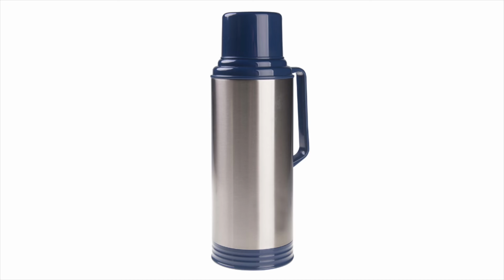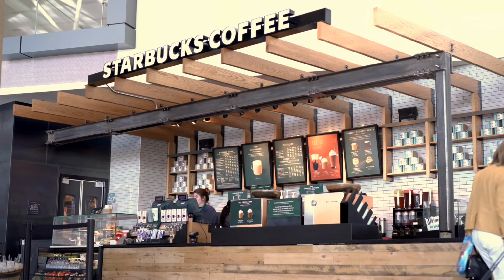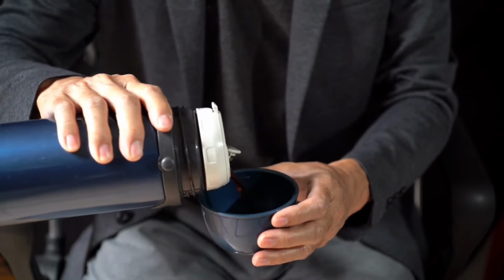For those of you wanting a warm snack option, what you can do is bring an empty thermos with you through security and then go to a Starbucks or something similar and ask them to fill it up with hot water for you. And then you can use that to make yourself some instant oatmeal or soup, or use it to make your own tea or even your own coffee.